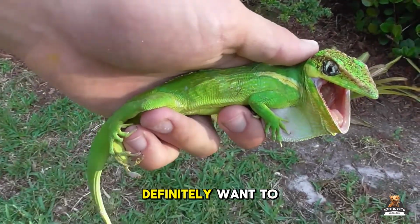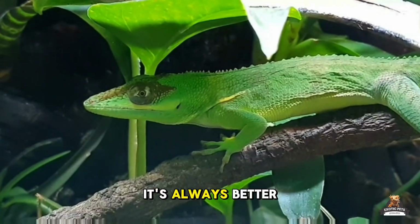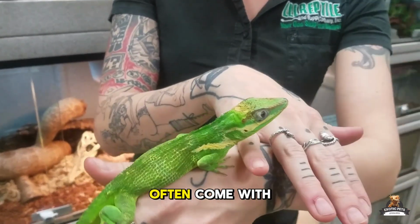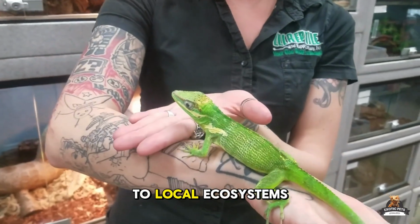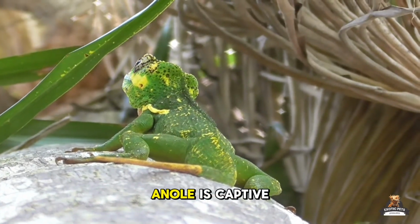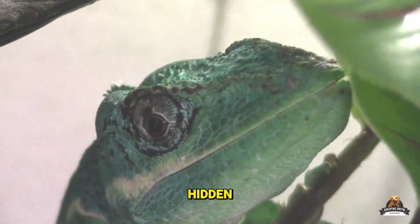One thing you definitely want to be mindful of is where your Knight Anole comes from. It's always better to have a captive bred Anole rather than a wild caught one. Why? Well, wild caught Anoles often come with a host of health problems, plus they can pose a risk to local ecosystems if they're released or escape. Make sure to check with breeders or pet stores to ensure your Anole is captive bred. After all, you wouldn't want to bring home a pet with hidden baggage.